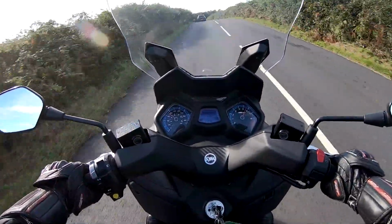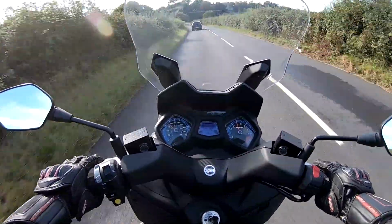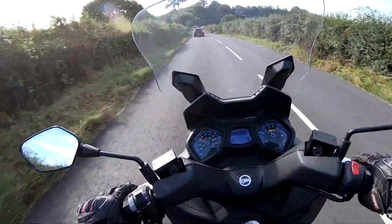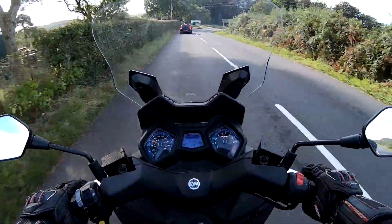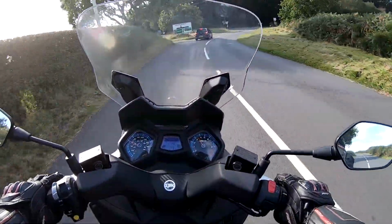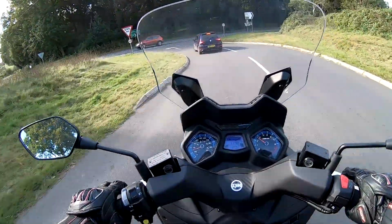Just gently cruising along about 50 at the moment. Very, very smooth. It feels very, very chuckable. Take it around some bends in a bit. So front brake feels strong. We'll do a brake test later on, and the rear brake feels excellent with lots of bite there.